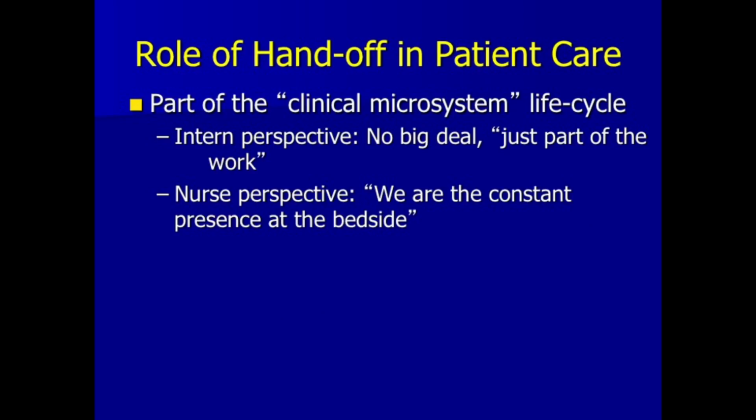We look at handoffs as part of the clinical microsystem. And in this slide is an example from a recent study that we did in which the interns and the nurses have very different perspectives on the transition of care. Here's the intern saying, "No big deal, just part of the work that has to get done." The nurse, however, is saying, "We are the constant presence at the bedside and the transitions ignore our care at times."